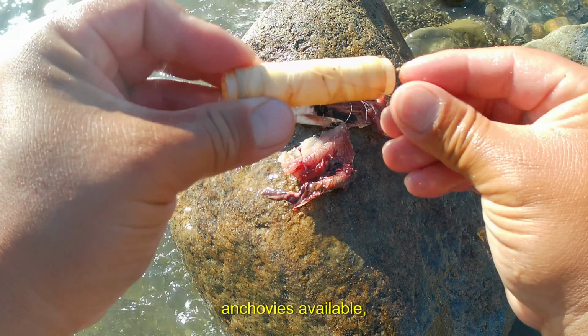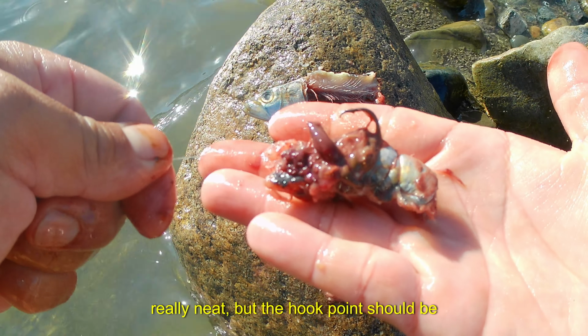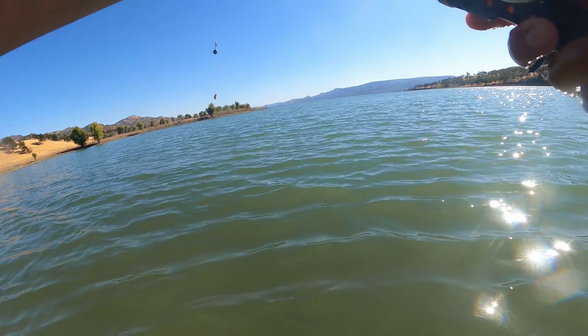Because the sardines are a lot bigger than anchovy, I will fillet a small portion of the sardines, and I will also use miracle thread to wrap it around the hook. I will leave the hook point exposed, particularly because I am catch and release fishing today, so I will be using a wide gap circle hook for the ease of catch and release. If I were retaining fish, I would use an octopus hook. The parcel of bait doesn't have to be really neat, but the hook point should be exposed.